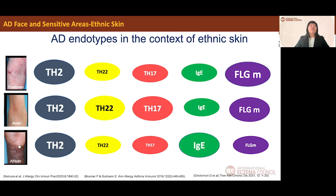And to finish, are we going to have in the future specific treatments regarding endotypes and ethnic skin? Probably yes. Even though Th2 is the major response in all ethnicities, we know that in Asians, we have a predominance of Th22 and Th17 and fewer filaggrin mutations. And in African descendants, we have very high IgE levels interfering with the response. So this will probably be the future of treatment.